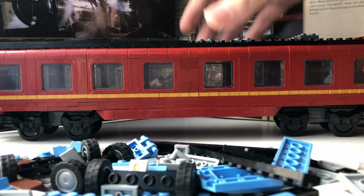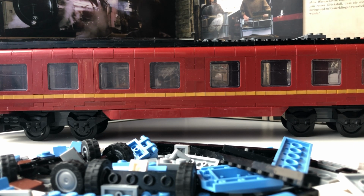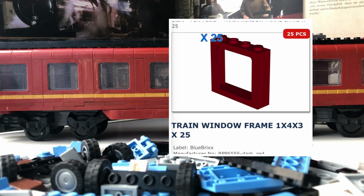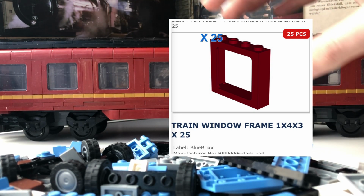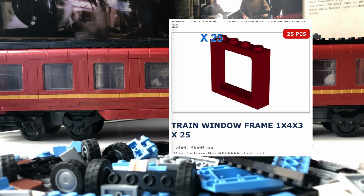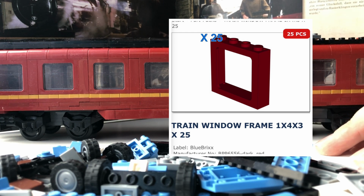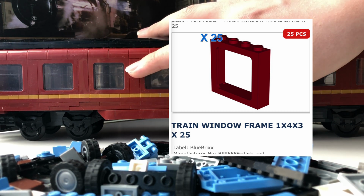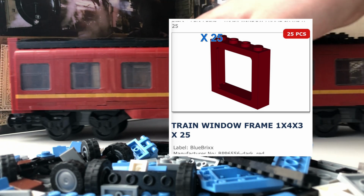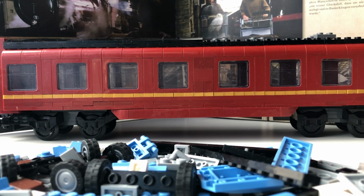Because you can order the set, the blue brick set that I just introduced, but you can also order these window frames separately on bluebricks.com. This is not an official Lego piece. I mean, the window frame exists in Lego in, say, red, just the normal, very bright red that Lego produces, and Blue Bricks, of course, also produces. But I genuinely prefer this darker color, because if you compare it to the original Hogwarts Express, you'll notice that the Hogwarts Express actually has a dark red color, not a very bright red color. So that's why I love this set.